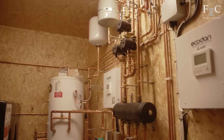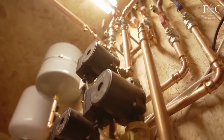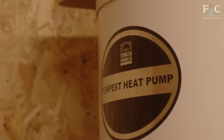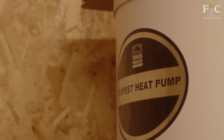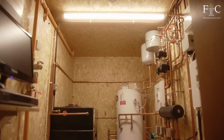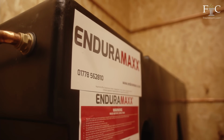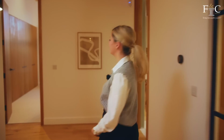The barn has very sound energy credentials. It is exceptionally well insulated throughout and has 2 air source heat pumps as well as 20 roof-mounted solar panels. The pumps are housed in the boiler room, as well as the solar panel converters and a hot water tank. Let's head to my favourite part of the house.